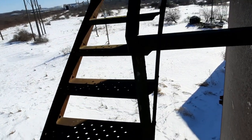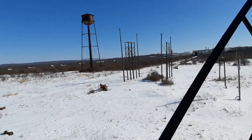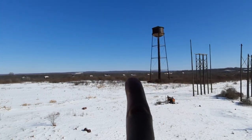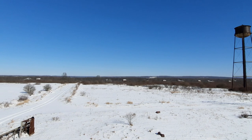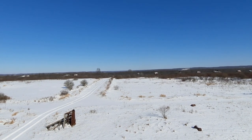Alright, so here's the landing. I don't know how good the landing is. Look at the line of buildings. Look, we even passed them. They're way over there.